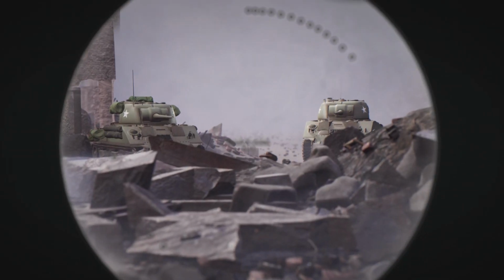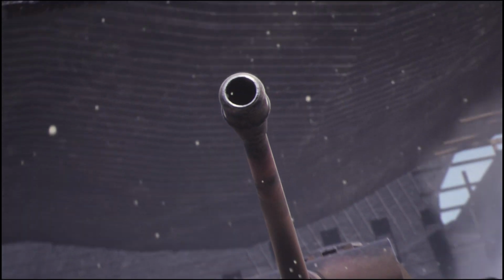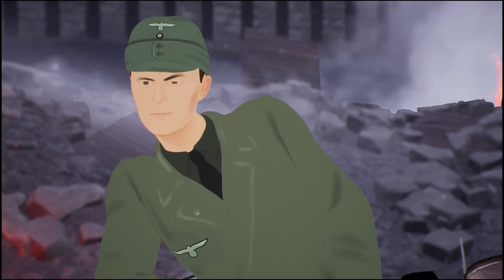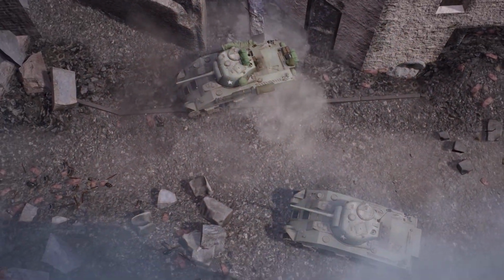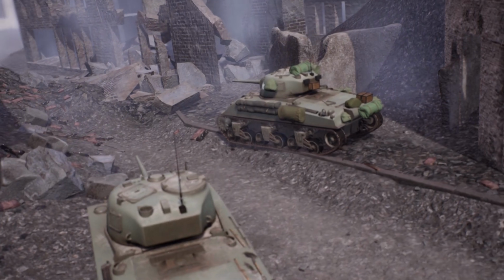Vision is everything. 70% of the time, whoever fired first survived, and today the lurking Panther has eyes on its prey. The Panther commander, Oberleutnant Wilhelm Bartelborth, barks the command, "Feuer!" and the gun lets loose the shell. There's a green streak of a German tracer, and the shell slams into the gun shield of Kellner's Sherman. There's a deep clang that reverberates around the streets, but the hull remained intact.